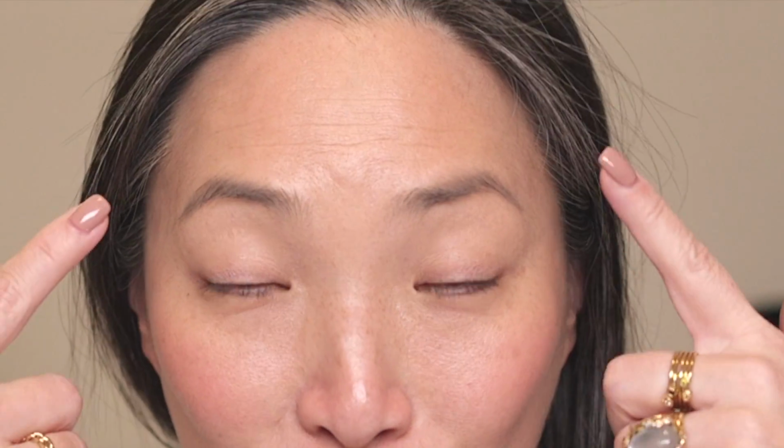So anyway, that happened, and I want to say the foundation actually held up really, really well. I think the foundation in general has held up really, really well, considering all the running around I've done today. I think it looks really beautiful on the skin. Again, this is the side of my face that I powdered. This is the side that I didn't powder. I feel like everything pretty much looks the same as it did when I first applied it this morning.